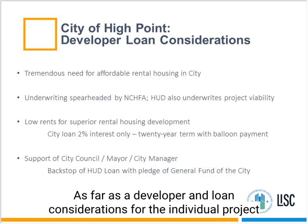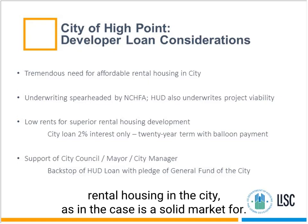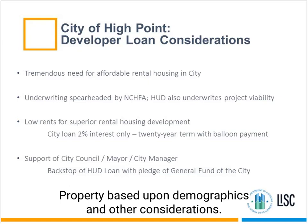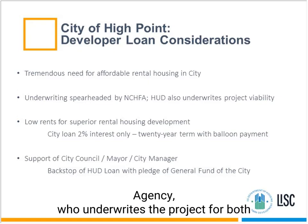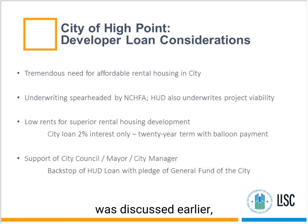As far as the developer and the loan considerations for the individual project, it has to do with a tremendous need for affordable housing, for affordable rental housing in the city. In this case, there's a solid market for the property based upon demographics and other considerations. The underwriting is spearheaded by the North Carolina Housing Finance Agency, who underwrites the project for both the sizing of low-income housing tax credits as well as the secondary debt that was discussed earlier.